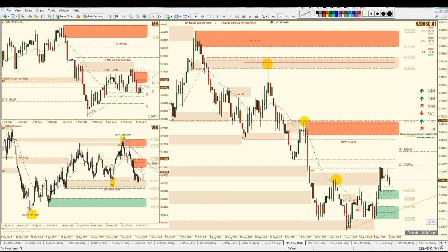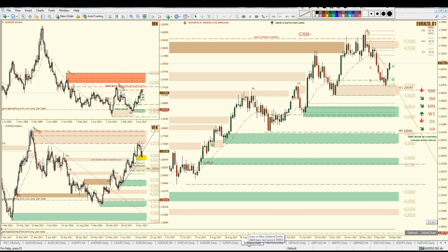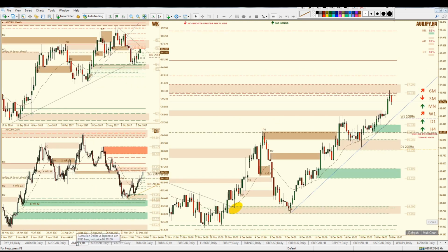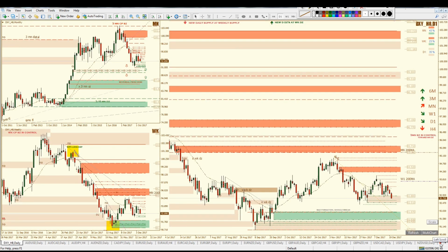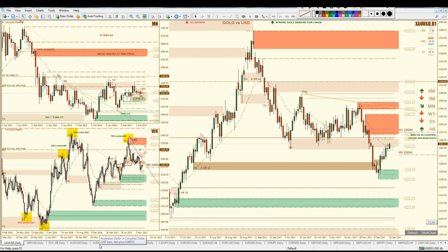So that's it. That's the breakdown of all the pairs. Potential setups that we could be forming. So pound New Zealand long soon. Euro New Zealand long soon. Which other ones did I point out? Aussie New Zealand long, hopefully if it breaks out. Short on Aussie yen. And waiting on everything else.